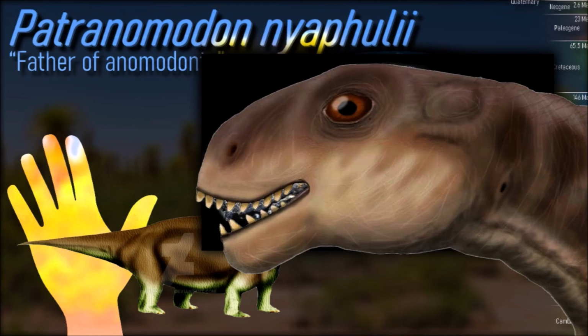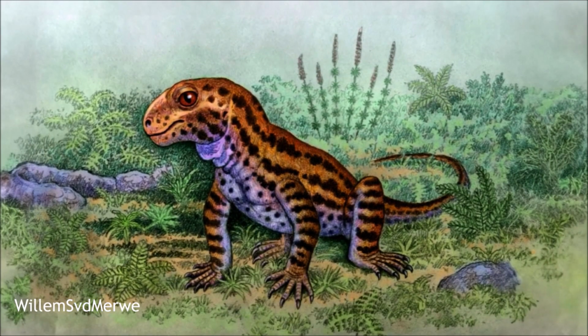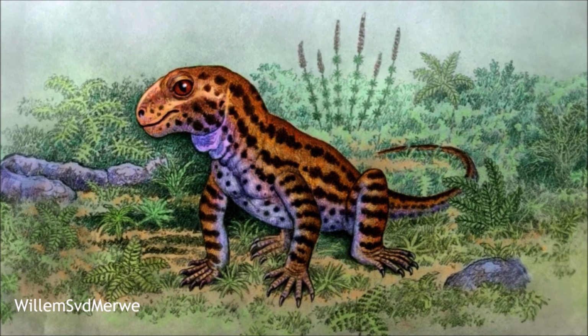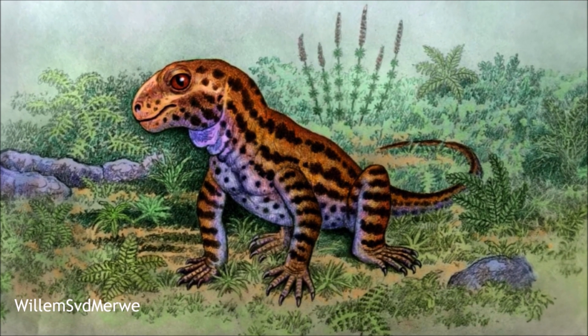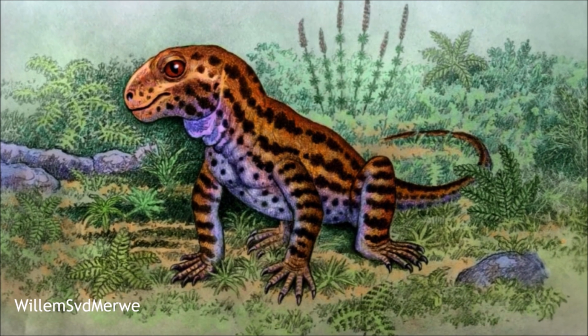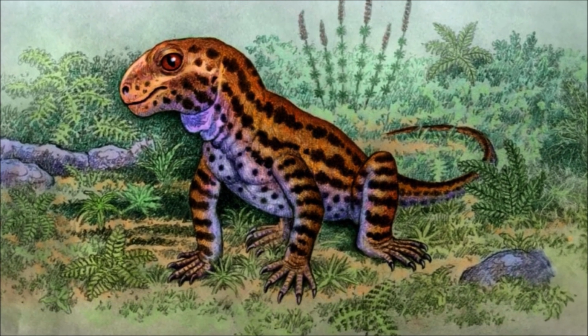The jaw hinge is higher, there is a reduction in the number and size of teeth, and a horn extends to the jaw. The transition from its carnivorous ancestors to the herbivorous Patronomodon was rapid relative to the overall longevity of anomodont species.